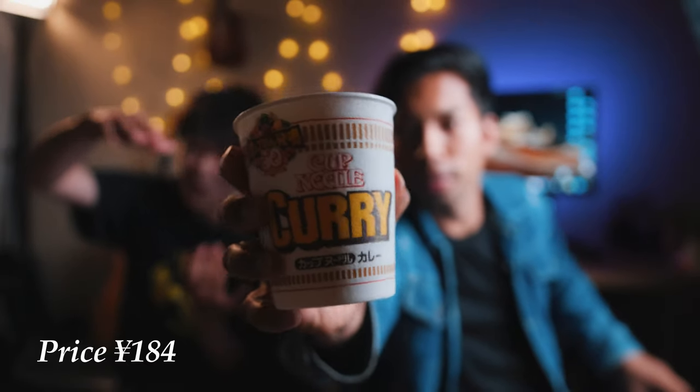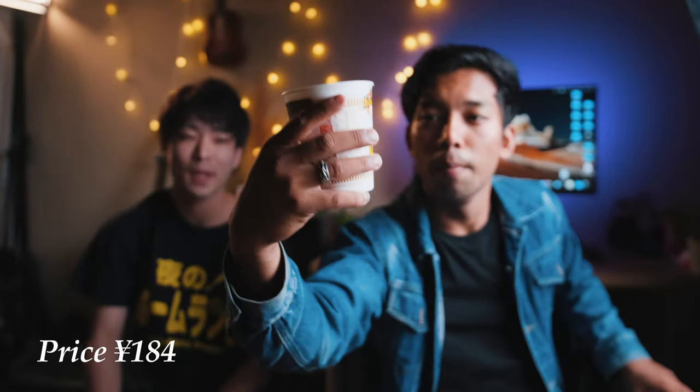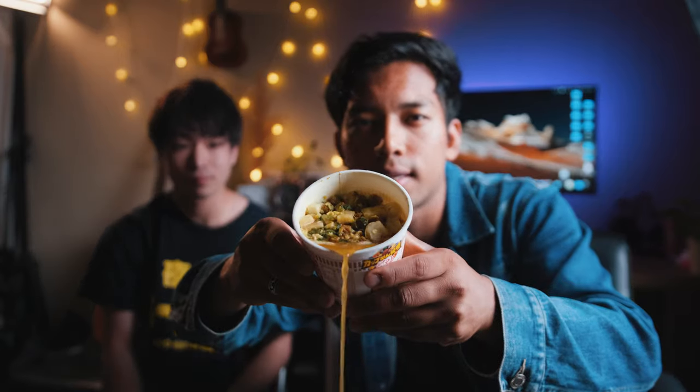Curry noodle! By the way, curry noodle, basically ramen. Right? It's a ramen from Cup Noodle Company. Looks like this guy. Oh my god!